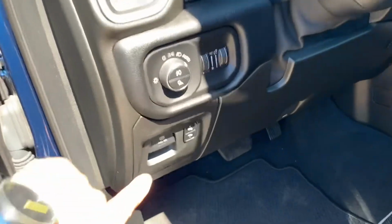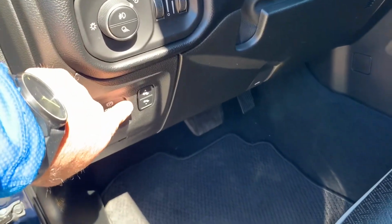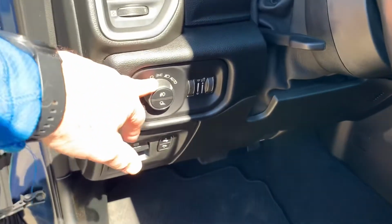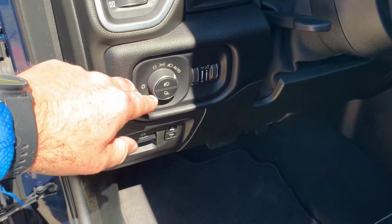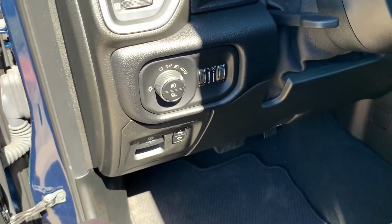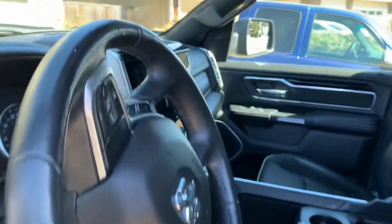We have foot pedal adjustments where you can move the foot pedals forward and back here. Goes our brake, our lights. I like the auto light on here. That way I don't have to worry about turning them on and off. I just put it on auto all the time. More lighting controls. And let's get up in here.